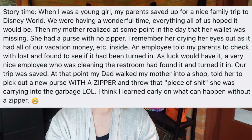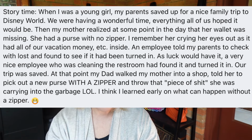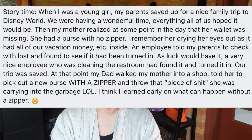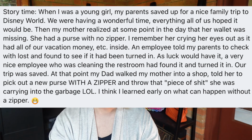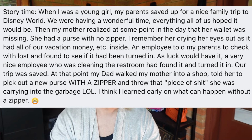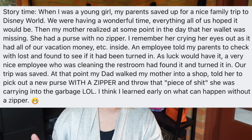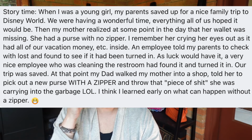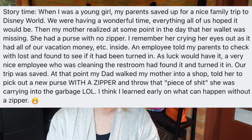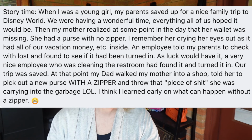When I was a young girl, my parents saved up for a nice family trip to Disney World. We were having a wonderful time, everything all of us hoped it would be. Then my mother realized at some point in the day that her wallet was missing. She had a purse with no zipper. I remember her crying her eyes out as it had all of our vacation money, etc. inside. An employee told us to check with Lost and Found to see if it had been turned in. As luck would have it, a very nice employee who was cleaning the restroom had found it and turned it in. Our trip was saved.